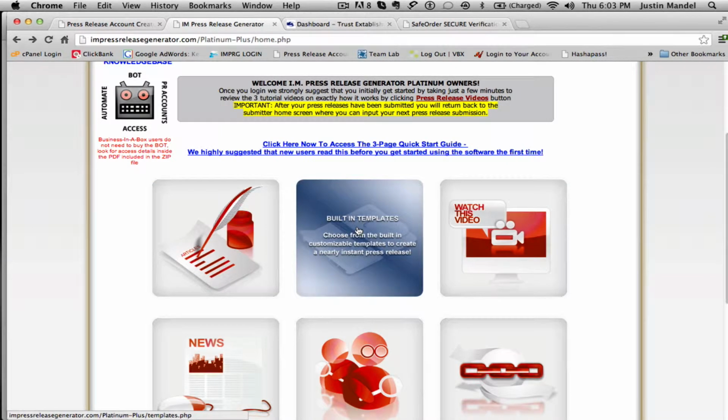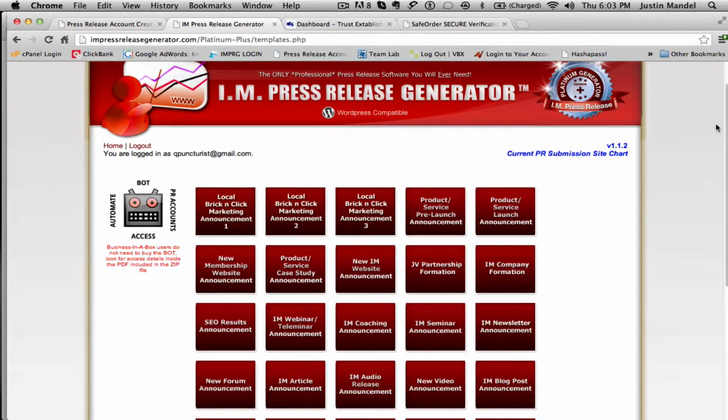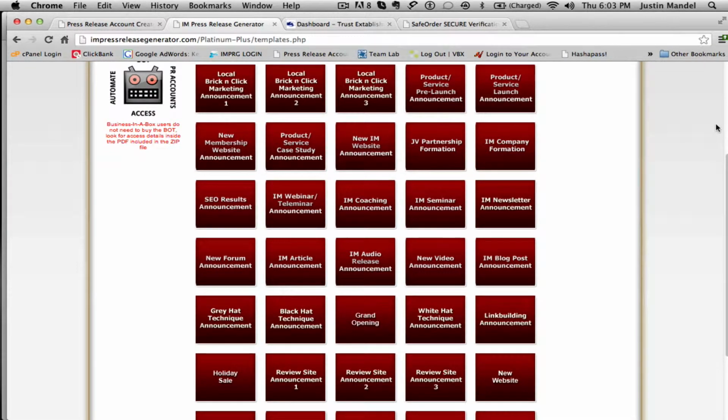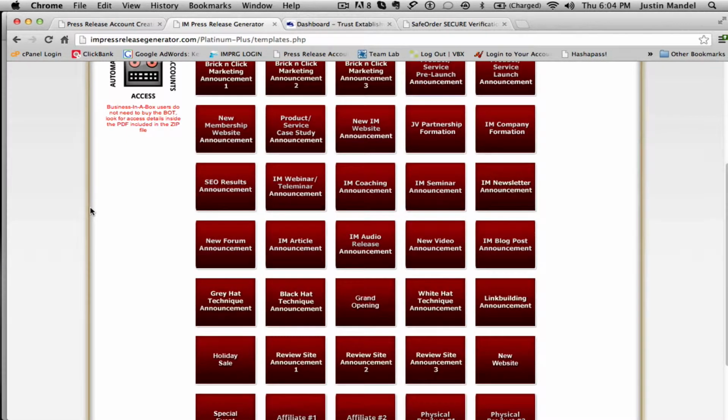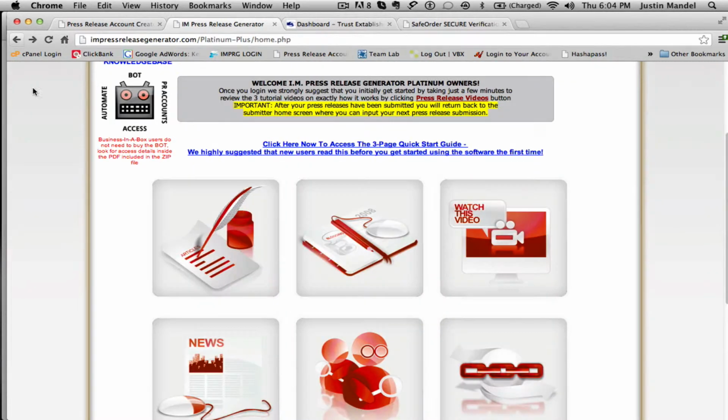Right here are the built-in templates. And if we scroll down, you're going to see 35 different press release templates for all different activities that you could use to go ahead and get backlinks and get publicity for your services, for your products. So you can go ahead and take a look through those. And really what it comes down to is, it's really applicable for lots and lots of things.